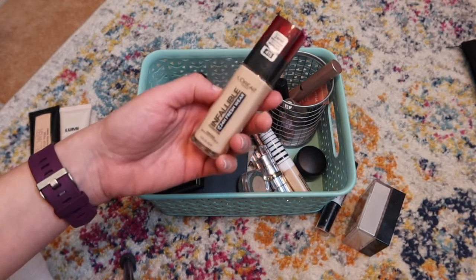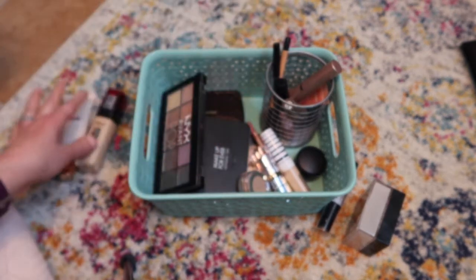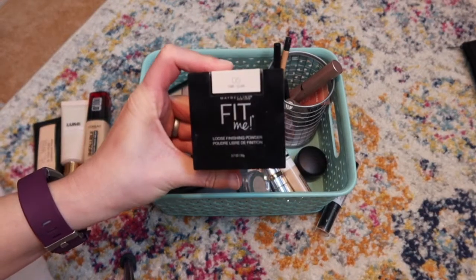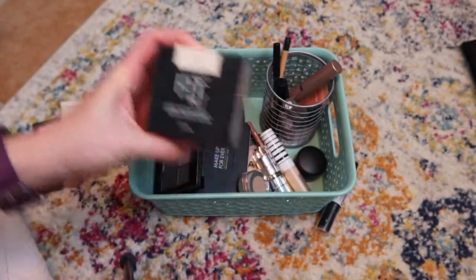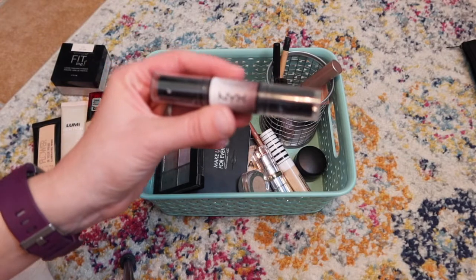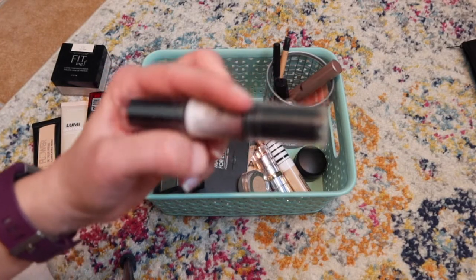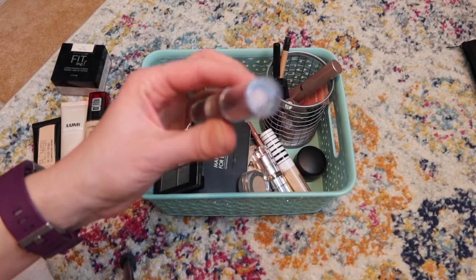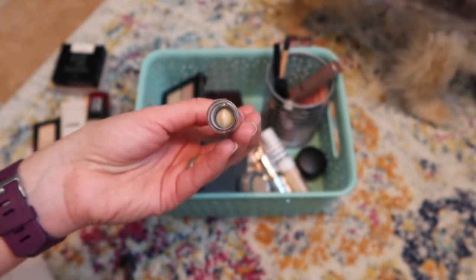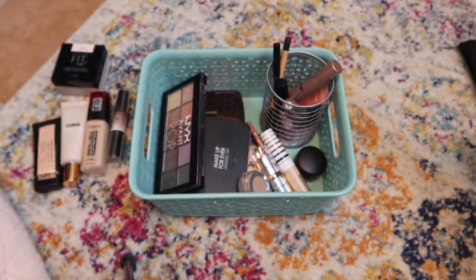and this one is in 415. I really like this, and I haven't used it in a while. And then to set all of that, I am using the Maybelline Fit Me. This one is in Fair. And then I do have a contour stick and highlighter. This is the NYX Wonder Stick highlight color stick, and my color is in Universal. And I bought this for the contour, but honestly, I've been enjoying the highlight under my eyes to brighten my eyes more. But I just need to learn to play with it a little bit more.